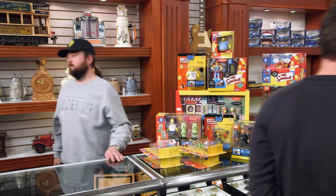So $1,000 is definitely below what I was expecting, so I'm a little disappointed. But in the big picture, I'm actually quite satisfied because I'm going to be using this money to buy an engagement ring for my girlfriend.